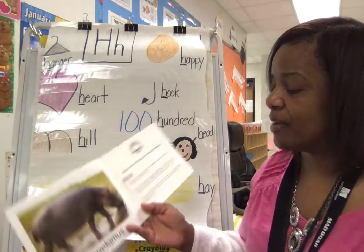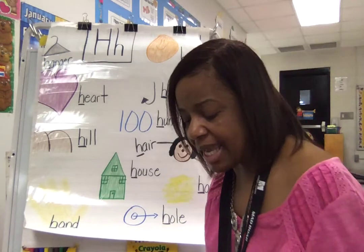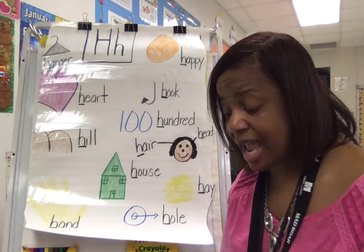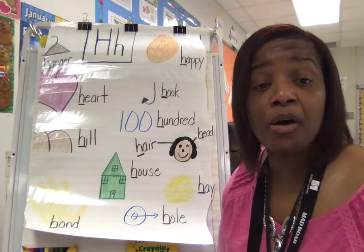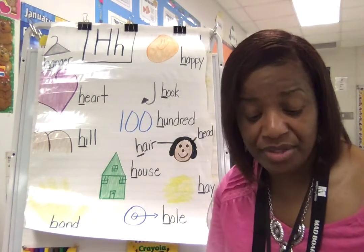And here we have a hippopotamus. Let's listen to this H poem. Hen's house was just too small, so she gave horse a call. He took his hammer and some wood to her house as fast as he could. Say small, call, would and could. We have to work on those words that rhyme.